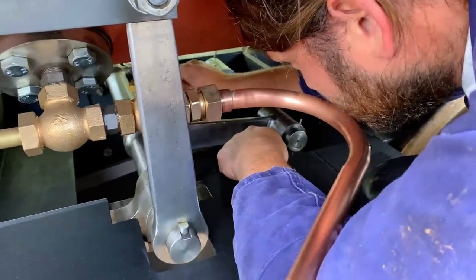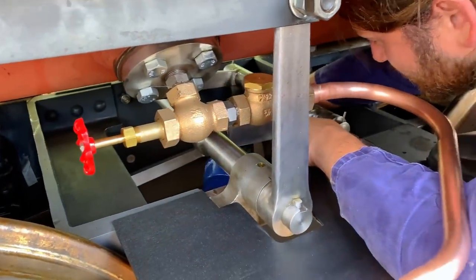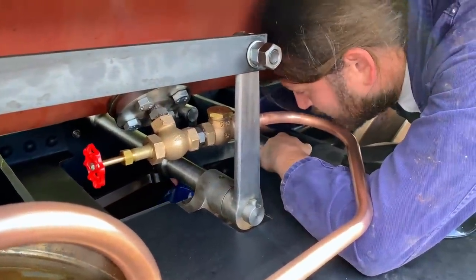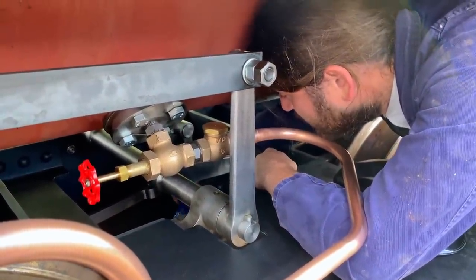Why is this designed like this? Why are we building an engine to... Why couldn't we just build a diesel instead? I can't believe I said that. That's travesty.